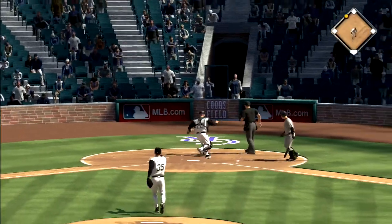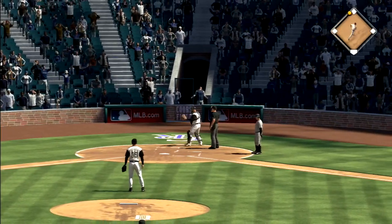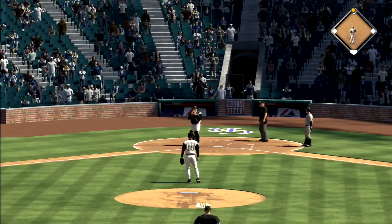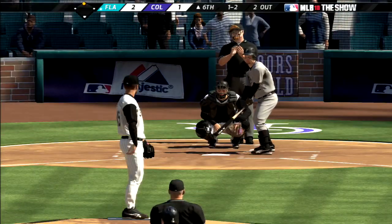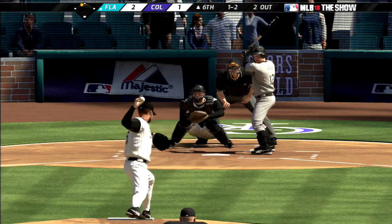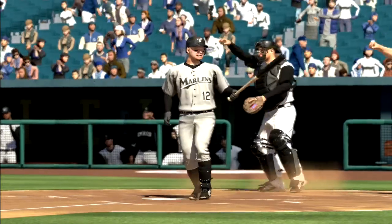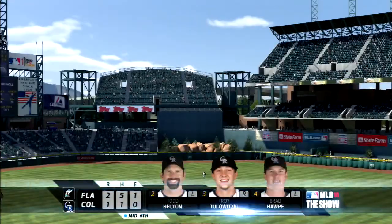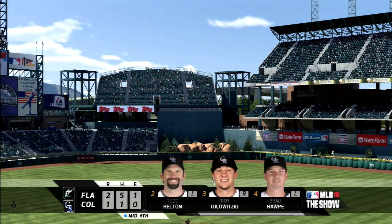And this is off the glove of Iannetta. It gets away. But fortunately, no advance. From the stretch. And he struck him out, so he's down on strikes for the second time this afternoon. We'll get a look at Todd Helton leading off when we come back.